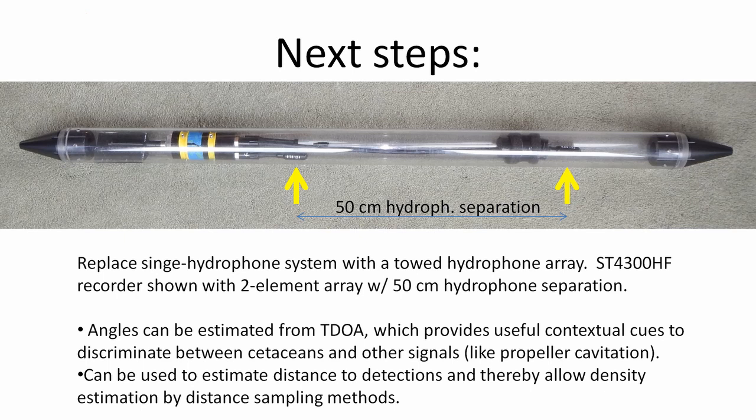Of course, what we used in the Antarctic wasn't really an array. It was simply a single towed hydrophone. So the next step is to incorporate an array into one of these flooded tubes. You can replace that single hydrophone system with a towed linear array. Here I show a SoundTrap 4300 recorder with 2 hydrophone elements with an array separation of 50 centimeters.